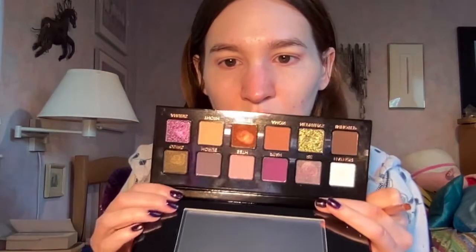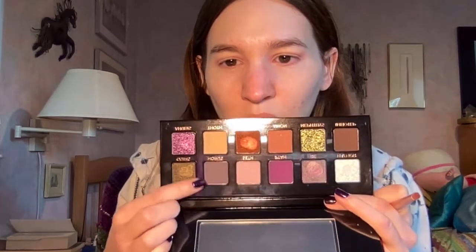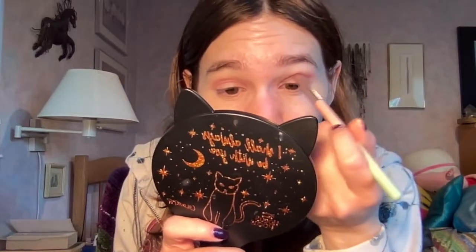Okay, so then the next shade I want to go into, I mean, I could just use this one and use this one on the outer corners. I'm kind of sticking with these shades here, and then I kind of want to use this one on the inner corners. So yeah, I think I'm going to go into this shade right here, which is called Horus, and it's a really beautiful, deep, purpley gray. And I'm going to take that and define my crease. Oh yeah, that's gorgeous.